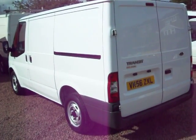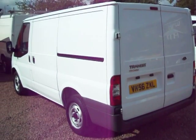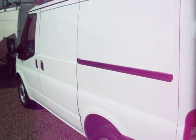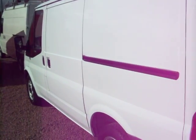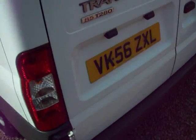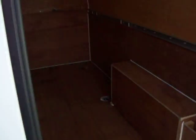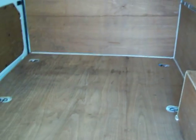I know for a fact what this van did in its previous life. It carried powdered soup and powdered coffee for a vending machine company. When you go to a vending machine, you get a little sachet of soup or hot chocolate. That's what this van carried, so it's never carried any great weight in its life.